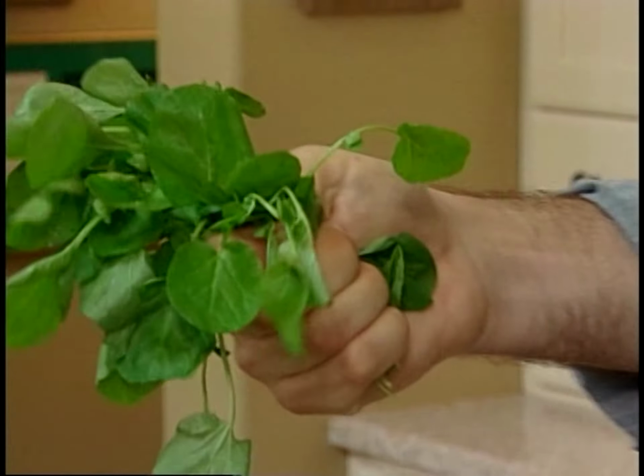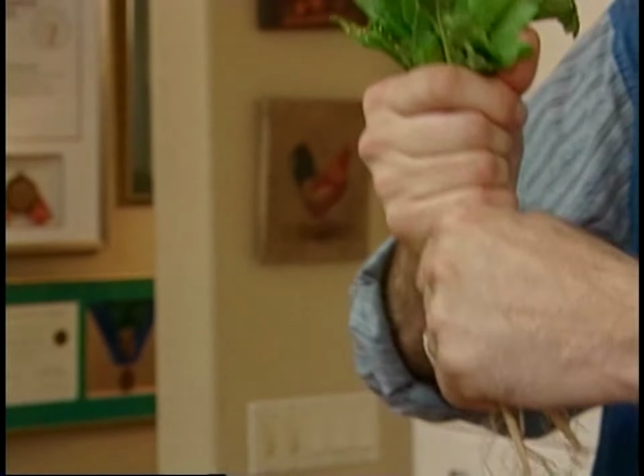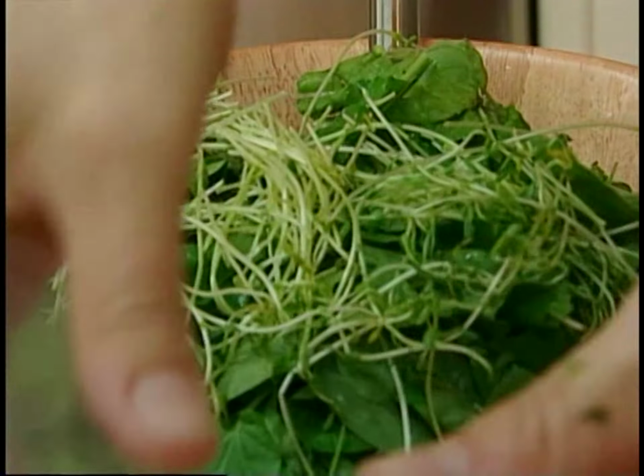And some watercress. I love this stuff. It has this beautiful peppery flavor. And arugula. It's really good stuff. It's got this sharp, peppery, nutty flavor to it. And some pea shoots. I've got my dressing, I've got my greens, and there's my garnish right there.